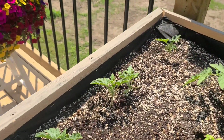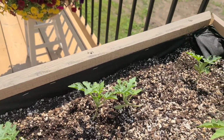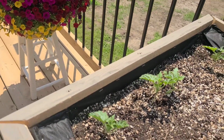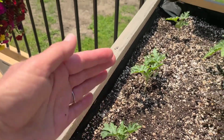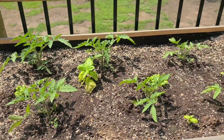And then I have 4 little tiny sugar baby watermelon over here. They're not doing a whole lot. They're starting to take off now. I'm going to throw some triple 20 fertilizer into all these beds to give everything a boost. But we'll see what happens with these. And we're going to trellis these later on. We're not exactly sure what we're going to trellis with.